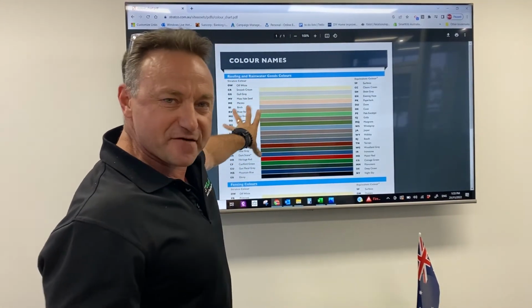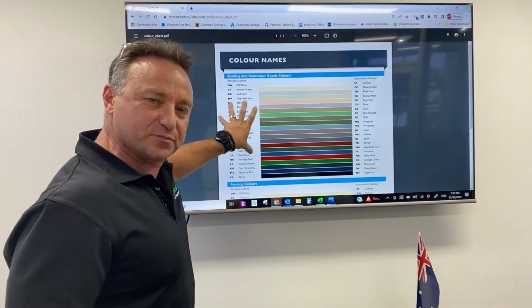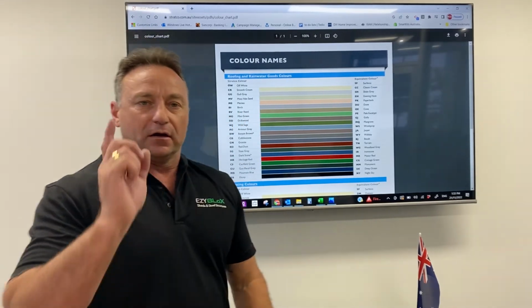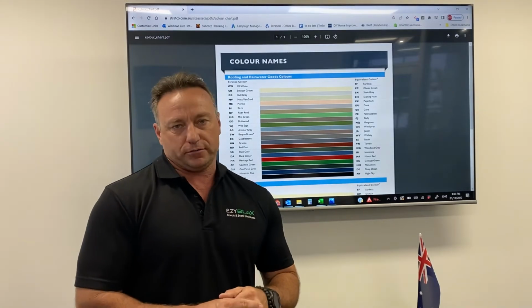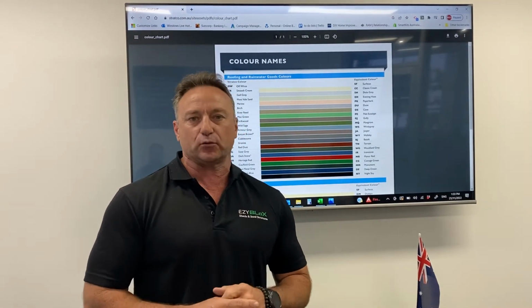And we see this every single day. But this is not Colorbond. This is 100% imported steel from an Asian country. And that's not where your Aussie dollars should be going. At EzyBlox Sheds and Steel Structures, we only use 100% Australian-made steel. So when you get your quote from us, you will know that it is genuine Colorbond steel and you have a 20-year warranty on there.